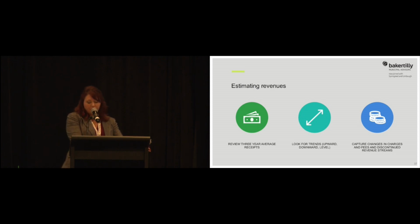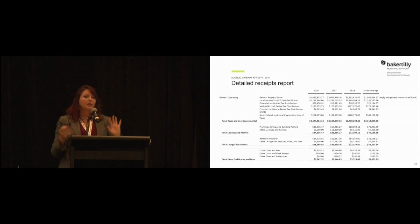So what we tend to do in our office is, any of these Gateway reports I love, you can download them to Excel. We basically just start with the 2016 annual report, the revenue piece, and we download that report to Excel. Very easy, it comes into a nice Excel document, and then I just paste in 2017 and 18 so that I can have a side-by-side comparison of the receipts for the last 3 years, and then I'll even throw in a column that has the 3-year average.